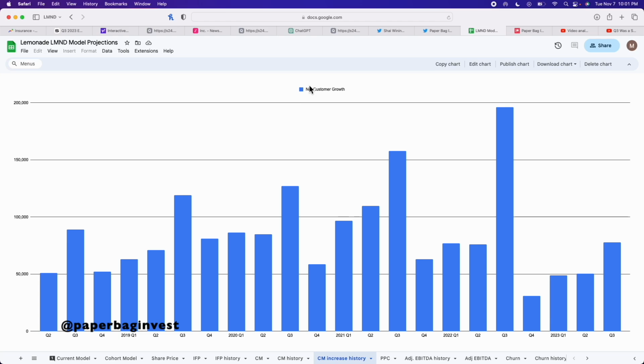In actuality, there's more people than signed up for Lemonade than this shows, because there's a number of customers that churn away each quarter or leave Lemonade, and then they're regaining those customers plus adding additional ones. So here's the net change, the overall change on a quarterly basis. And the first thing that's probably going to jump out at you is Q3. Q3 is always the best quarter.